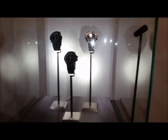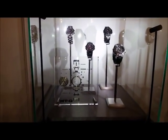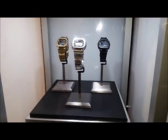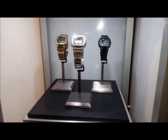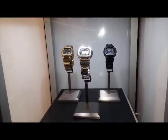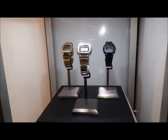These were all the hype this year with the complete stainless steel case and the bracelets as well. Normally they're integrated with the rubber straps. These ones have the gold as well as stainless and black. I'm not sure if it's ceramic. I don't think it's PVD. No.